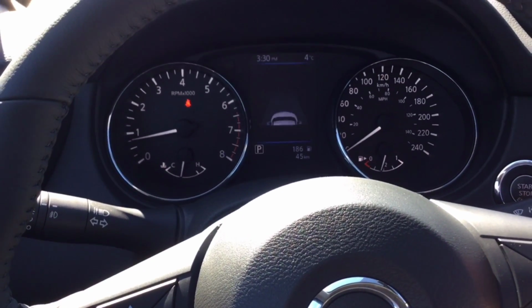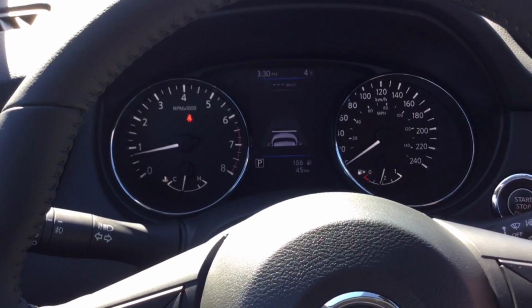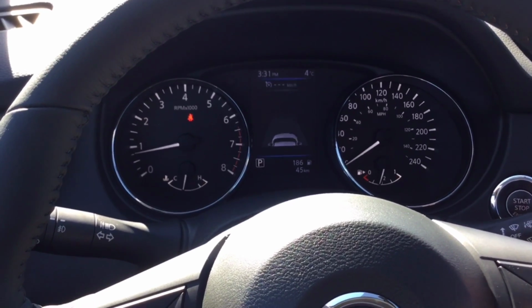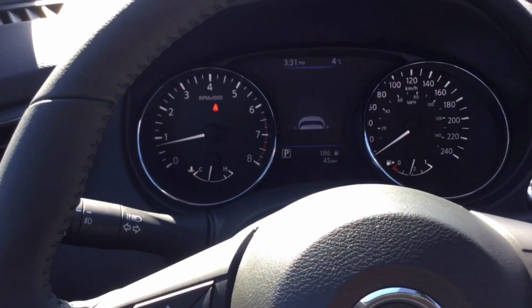So if I turn this back on, right away I see I've got a distance of 3 car lengths set. Then I can go through and I can change that. And when I set it for the older style cruise control, I don't see any lines show up. This tells me that I'm just in regular cruise mode.